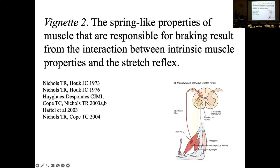Stretch reflex is diagrammed here, made famous by Charles Sherrington in the late 1800s, early 1900s. There's a receptor called a muscle spindle that feeds back to the spinal cord, recruits motor units. And so when your doctor taps your tendon, you get a little kick, which is the response to that very short lengthening of the muscle. These are some of the publications that have resulted from this work that talked about this interaction here.